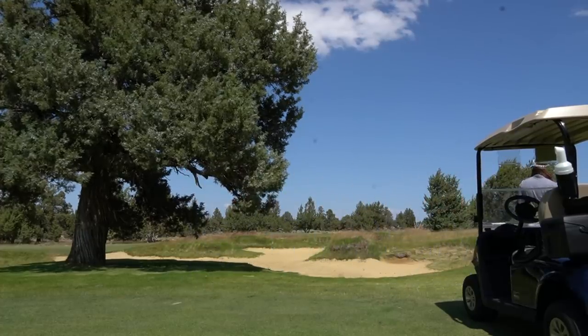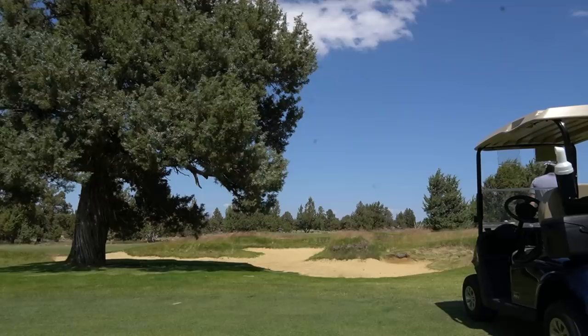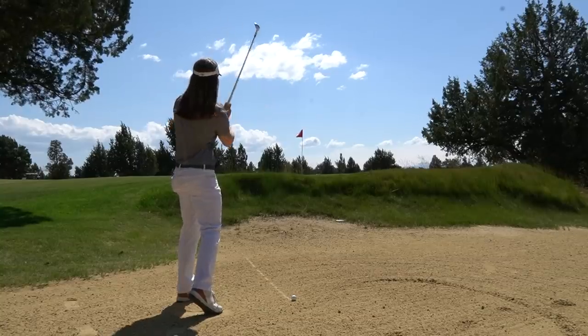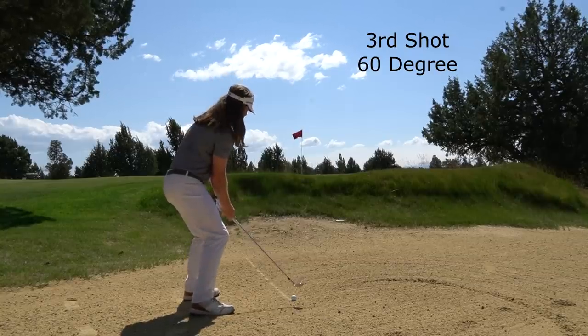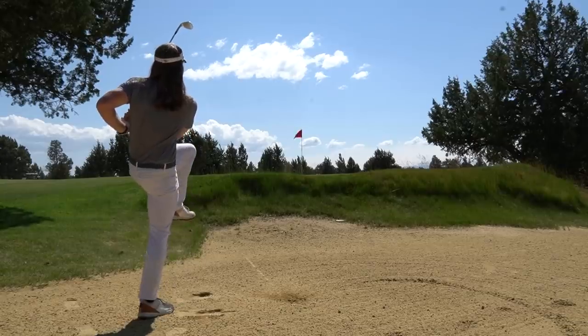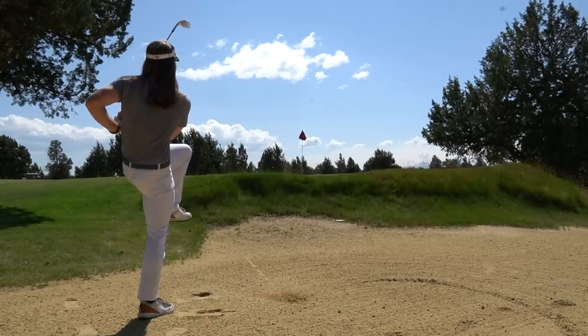And this was right at the pin. However, it just had too much gas on it. And you'll see where I end up here in a second. You can kind of see that was right on top of it, and it went a little too far. And this one caught a little too much ball.